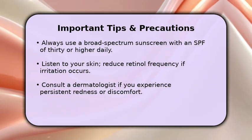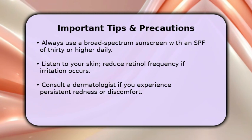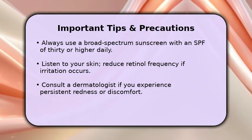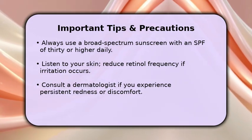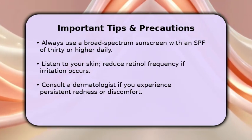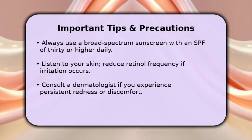If you experience excessive dryness, redness, or peeling, reduce your retinol frequency and ensure you're hydrating adequately. Consider using a gentle moisturizer after your retinol. Patience is a virtue with retinol. Visible results typically appear after several weeks of consistent use. If irritation persists, consult a skincare professional.